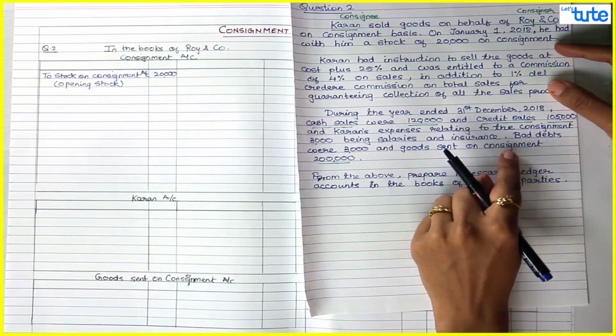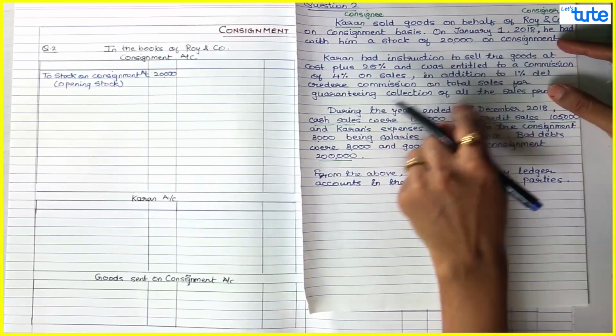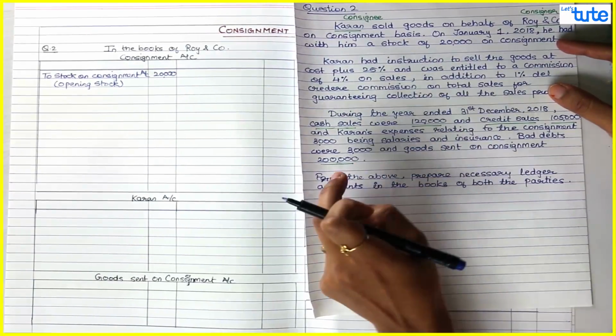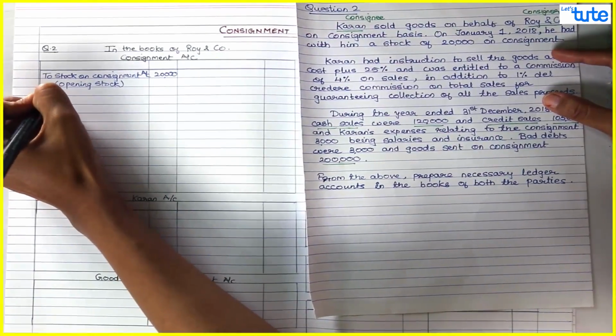Then goods are sent on consignment for 2 lakhs. So we'll pass the entry for that 2 lakhs. Now these are all the description of commission and all. Commission is to be accounted when the sales are made. But before sales, first the goods are sent, expenses are done, then consignee receives the goods and consignee sells those goods. So first of all, we'll pass the entry for goods sent on consignment.